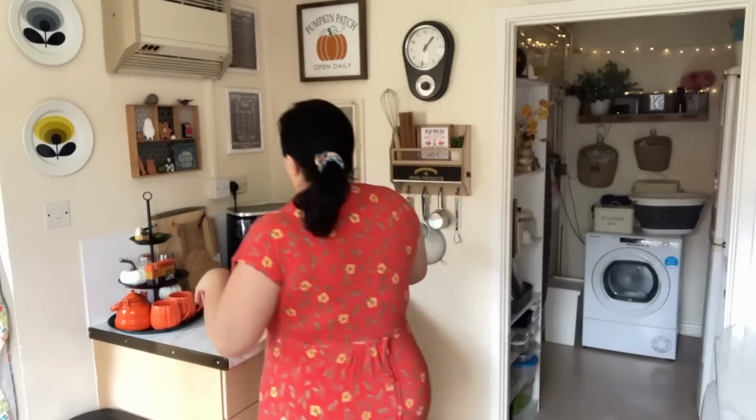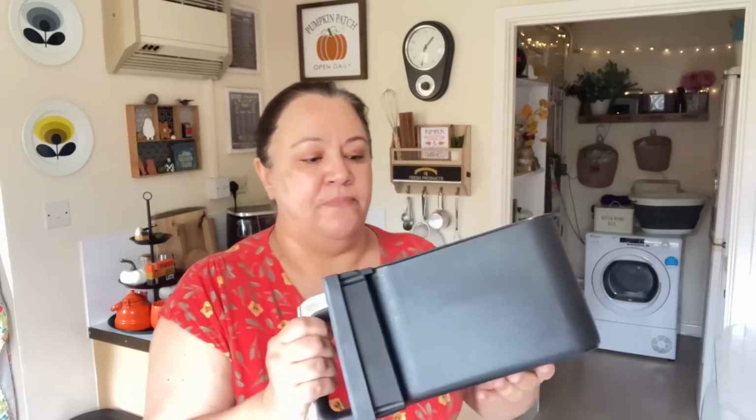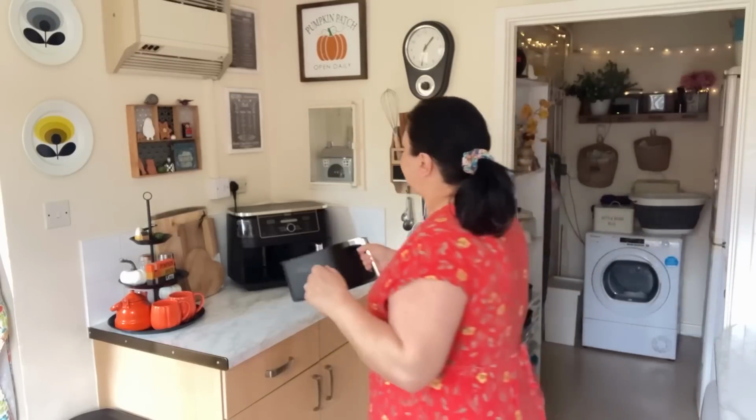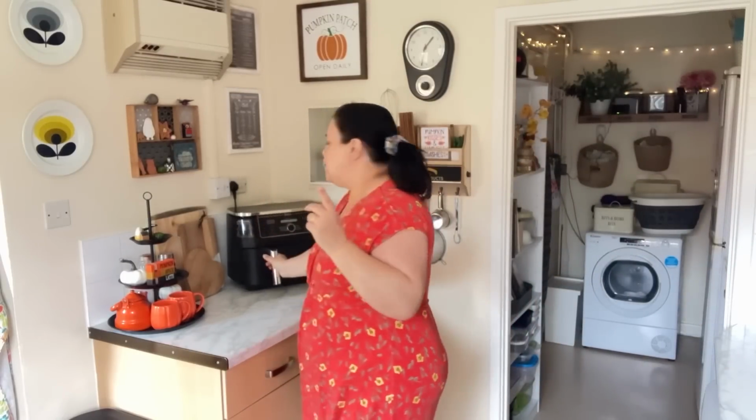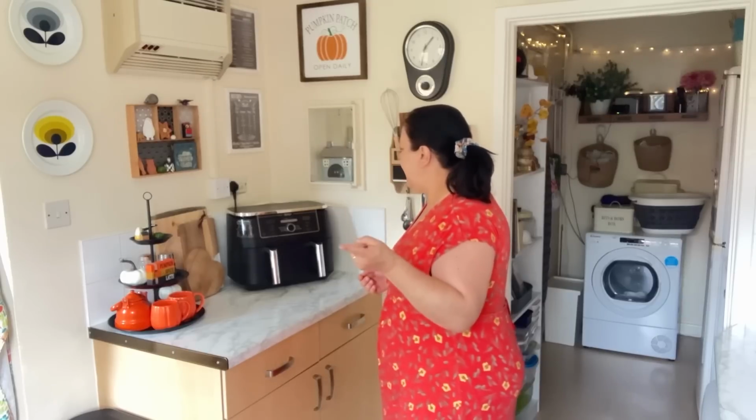So I am still playing a lot with it. I've made cakes in it, a whole chicken. It actually fits a large chicken in there, believe it or not. Now, so you can do max crisp, air fry, roast, bake, reheat and dehydrate. I have never tried to dehydrate.